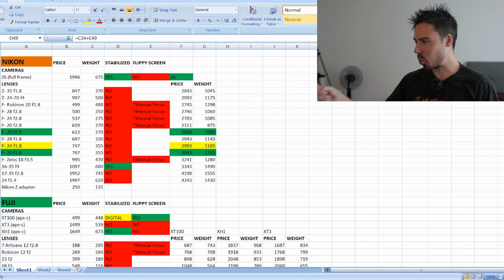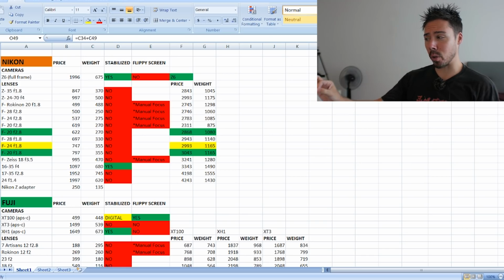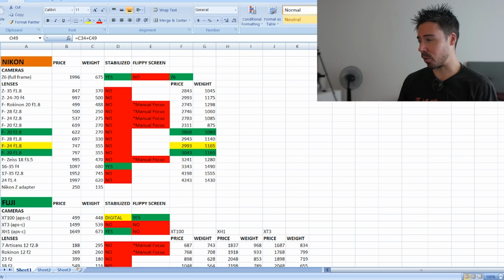I don't know. So right now, if the adapted lenses work with autofocus, you'd be hard pressed to not get one of those 20mm, either 2.8 or 1.8 lenses, depending on how much weight you want to save. The 1.8 is not that much heavier, so that gives me hope for the future of Nikon. They might actually make a decent lens for that Z system.